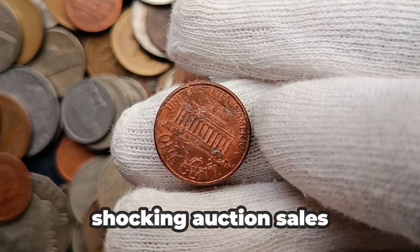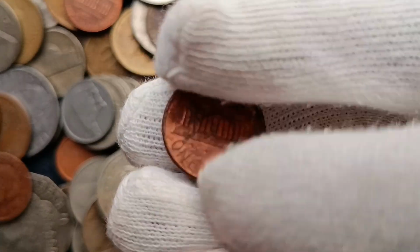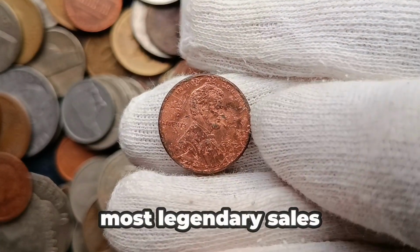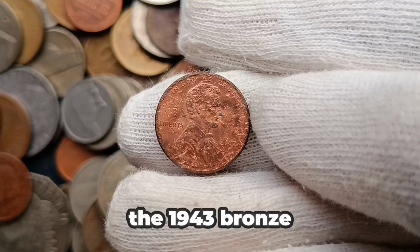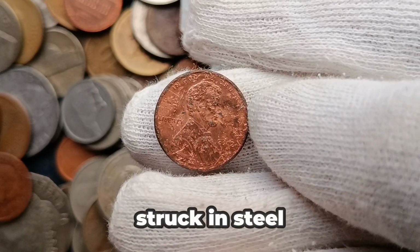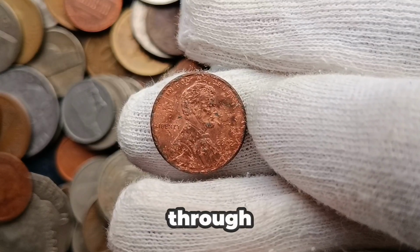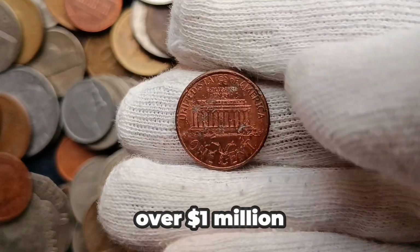Rare pennies and shocking auction sales. To truly understand why pennies excite collectors, let's rewind to some of the most legendary sales. The 1943 bronze Lincoln cent. While most pennies that year were struck in steel due to wartime shortages, a few bronze planchets slipped through. One sold for over $1 million.